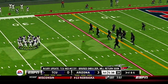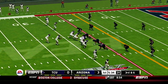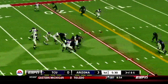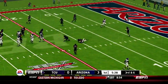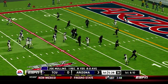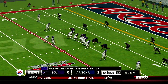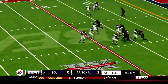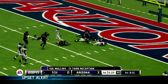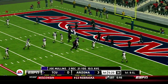This is the 10th play of this drive. The Horned Frogs wide out with an apparent injury, although he might make a comeback before this game's over. Find his receiver, and that's a first down. And he's taken down at the 14-yard line. That makes it 1st and 10. Fires quickly, and he's got his man. A huge play, and now they're in a great position to score. Makes the tackle at the 1-yard line.